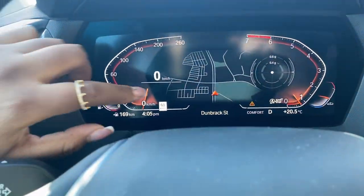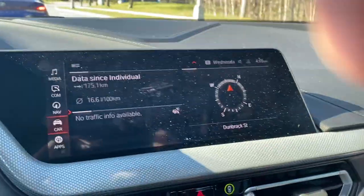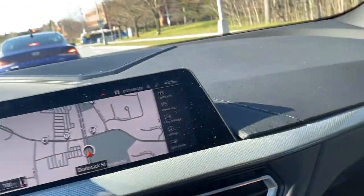I like this, when you're driving, as you can see, the navigation pops up here, which is cool, and the navigation also is here, so that's nice that I can see it here or look over.